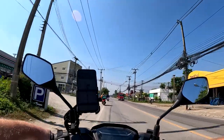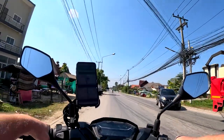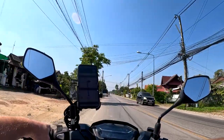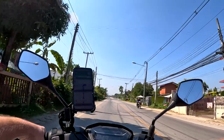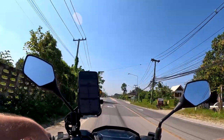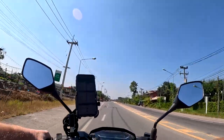You don't really get much time to admire the view when you're riding here either. You don't get a rest really, you have to keep your eyes on the road all the time. If you're on a back road you could have a quick look around, but in and around Chiang Mai City, you can't be admiring anything when you go past.